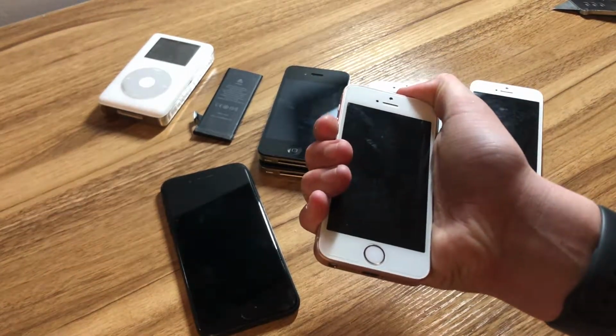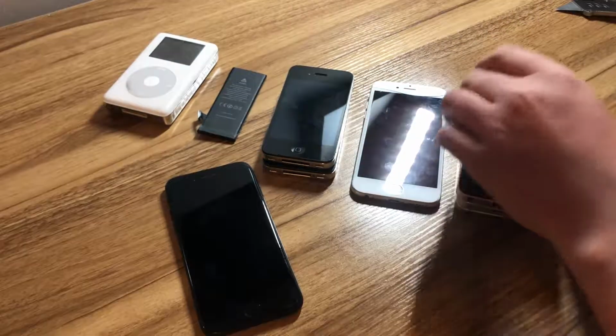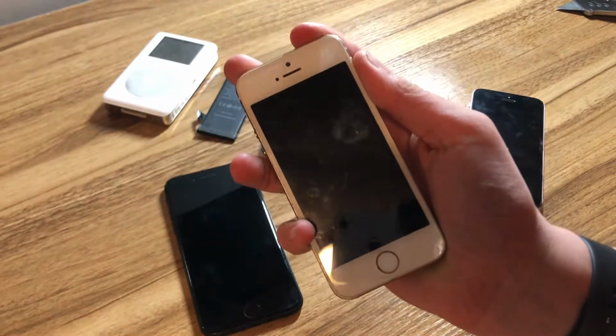Let's start with the top iPhone SE, and we see nothing. I'll go ahead and put that on a charger. Here we have a gold iPhone 5S. Let's test this. Quite a few fingerprints.